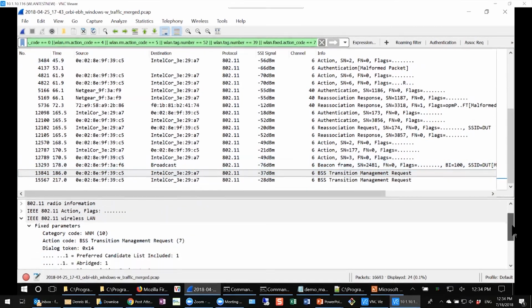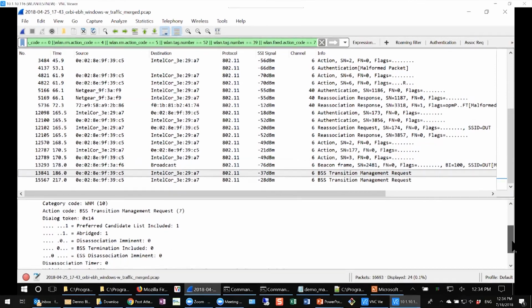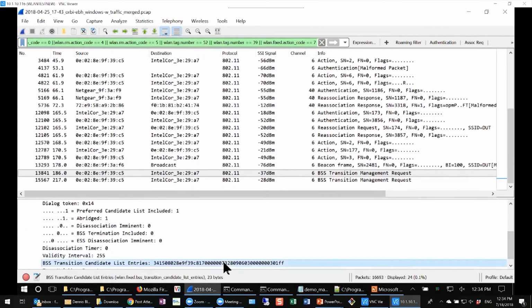And I asked my friends at Netgear, how do you decode this non-decrypted string? And basically I'm told the BSS address starts at the 5th digit. So that says it's suggesting that it go to 08028089F39C81, which is one of the nodes that it actually ended up going to.